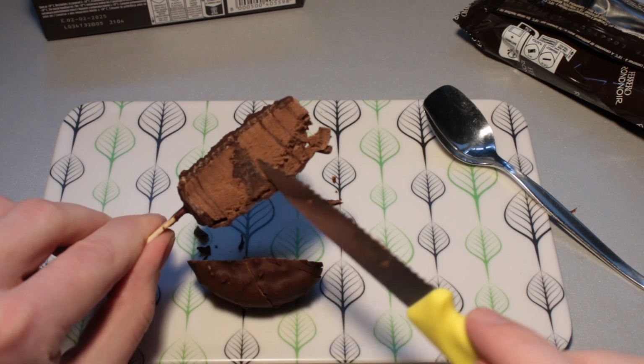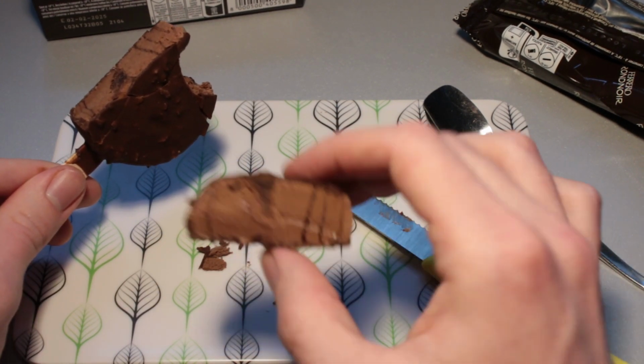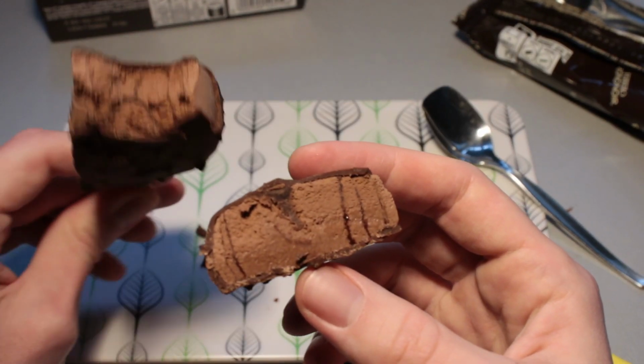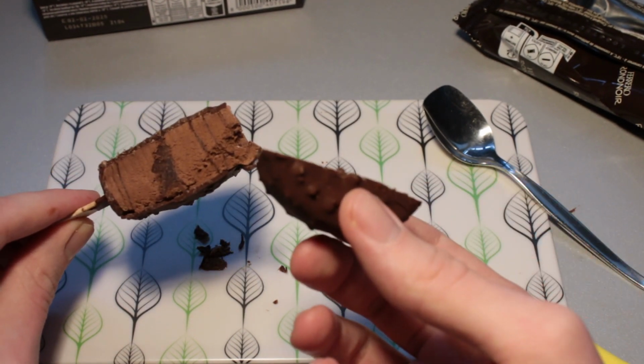So here you have another one of these swirls. There's a vertical dissection here. Here you can see a bit better what this looks like, I guess. Looks good, looks really good.